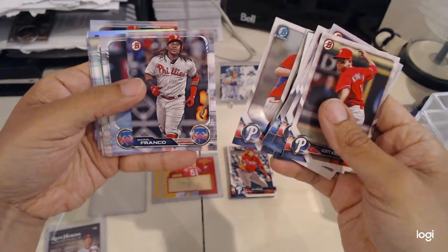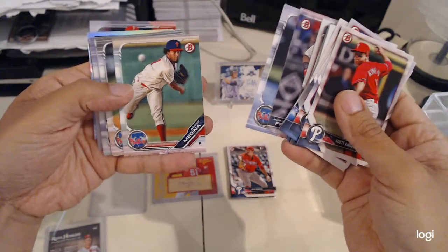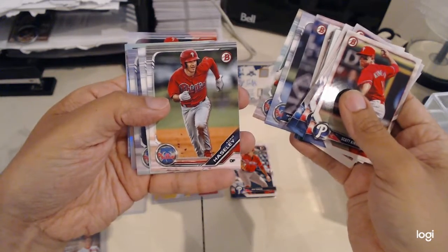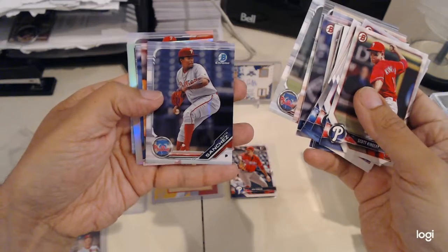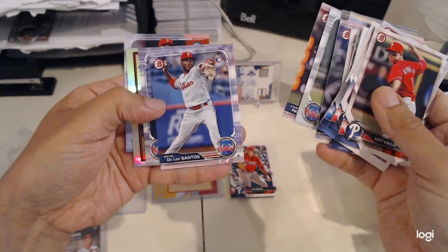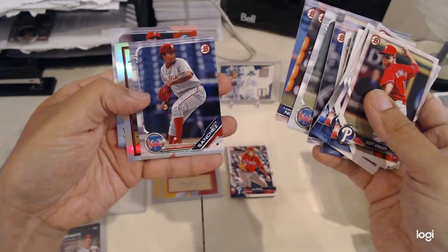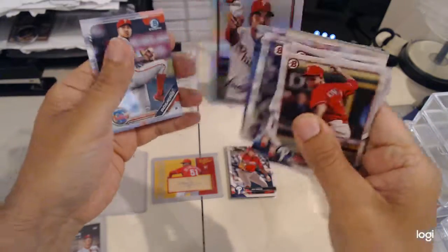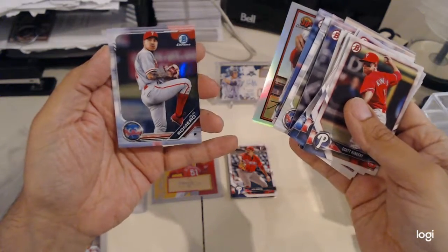Maikel Franco. Jojo Romero. These are 2019s. Adonis Medina. Adam Haseley. Alec Bohm. Sixto Sanchez. Aaron Nola. Eniel De Los Santos, rookie, which I got the signature there. Sixto Sanchez. 30th anniversary Bowman, Aaron Nola. These are pretty nice. And Jojo Romero, Bowman Chrome.